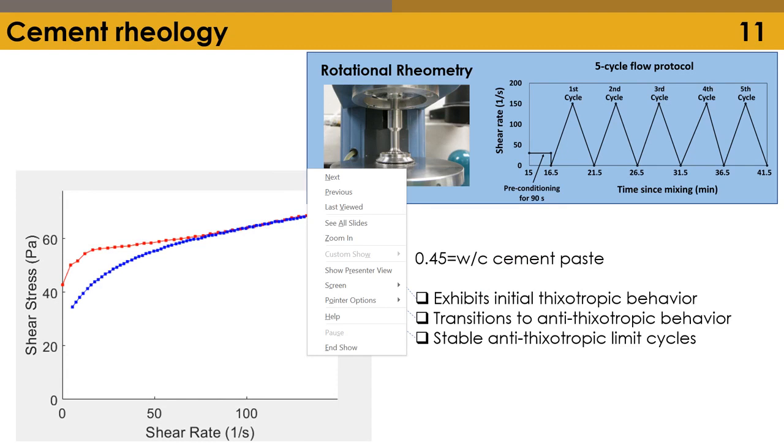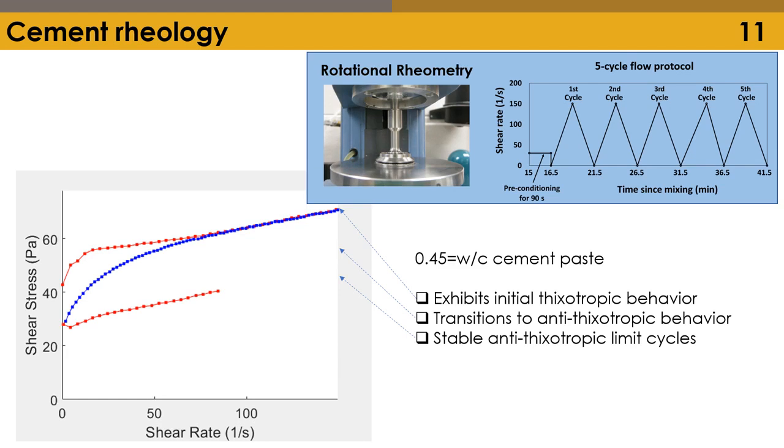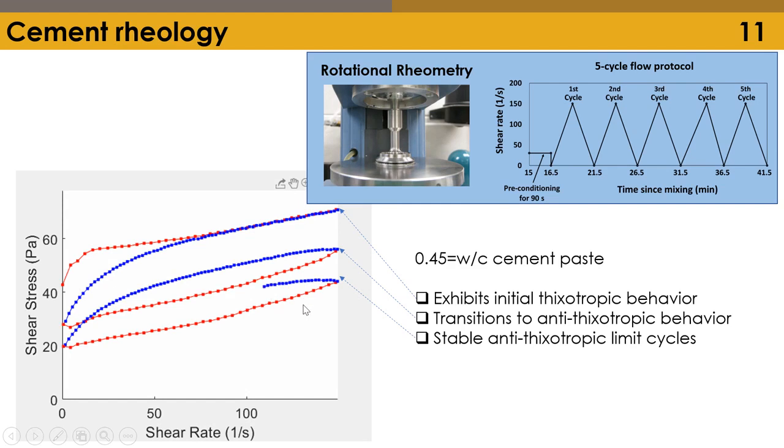However, the truth is that if you continue to shear cycle Portland cement, just like is happening in the concrete mixer, what you find is that it quickly transitions from thixotropic-like to antithixotropic. And with additional shear cycles, you find that you have stable antithixotropic loops, or stable limit cycles, that are formed, as you can plainly see here. And this is real data for Portland cement being sheared in cycles. So the behavior of Portland cement under shear cycle conditions is actually antithixotropic and not thixotropic.